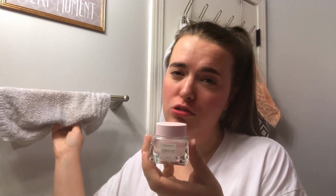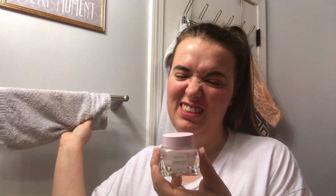And again, another thin layer. I like to use thin layers of all my skincare steps. I don't like having anything too heavy on the face. It's just uncomfortable, especially before you go to bed. Again, with everything else, just make sure you're getting down the neck and closing everything up. This smells like Jolly Ranchers. It smells so good. Just a little sticky, but it smells like Jolly Ranchers.